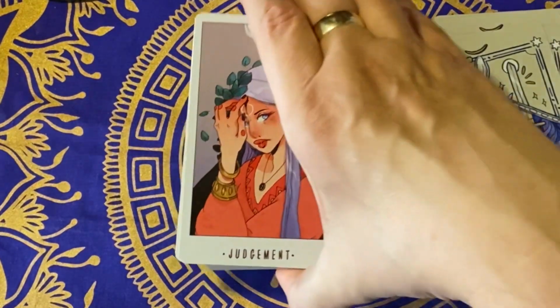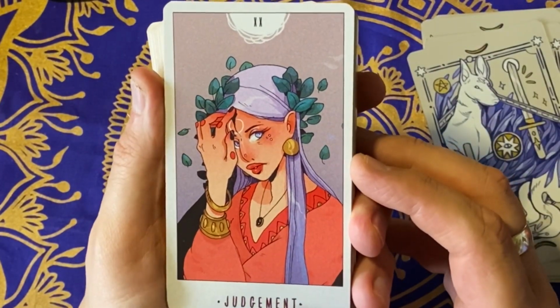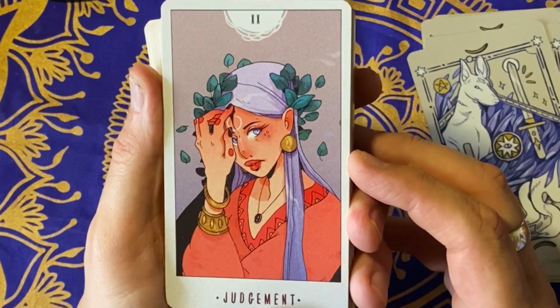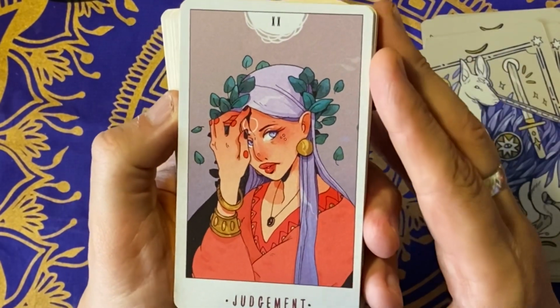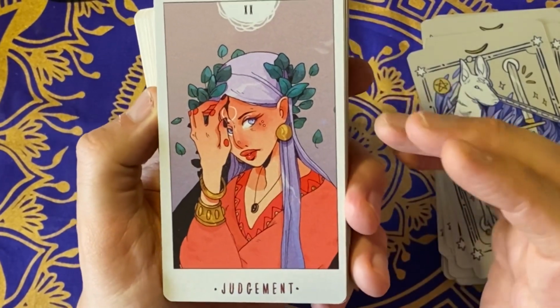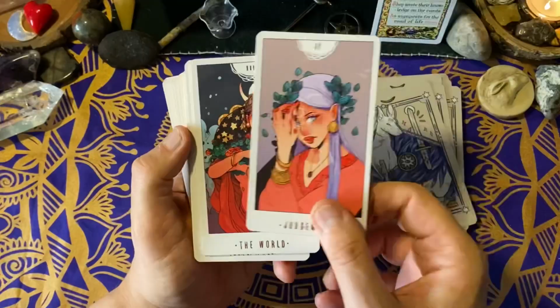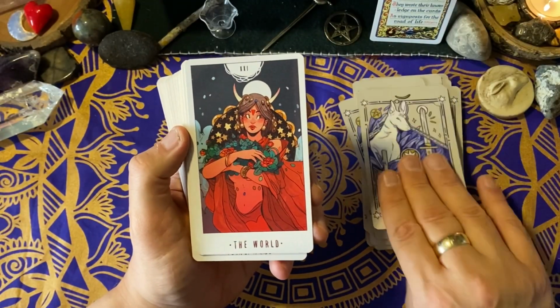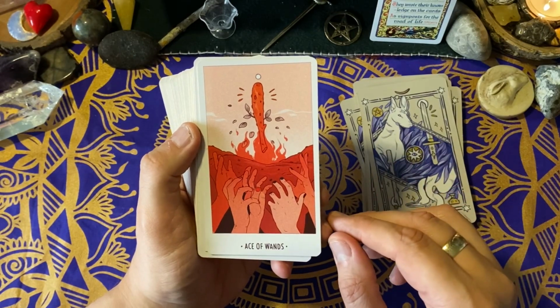So that, I mean, it's great that we get a book that tells you about the story of the card, you know, what's actually being depicted. Because I look at this and I thought, well, that's a beautiful card, but I can't see judgment in it. So to be able to read the story for the card.